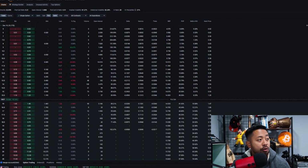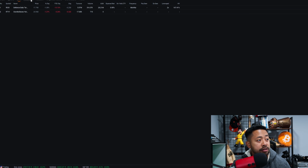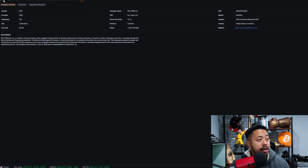And again, going over everything, there's chart, options, ETFs, financials, valuation, corporate actions. So it'll tell you if there's a dividend or anything. Shareholders, you get to see who the biggest ones are. So you've got Vanguard, BlackRock, huge. You can see everyone that is invested in this. So obviously you can see the big corporate backing, and you can see the profile as well.